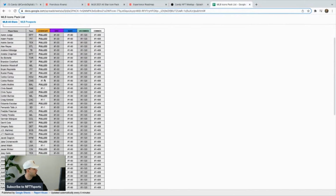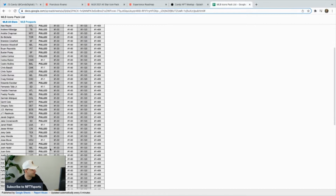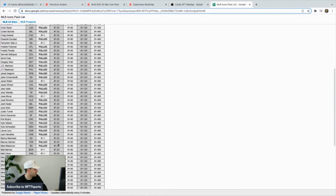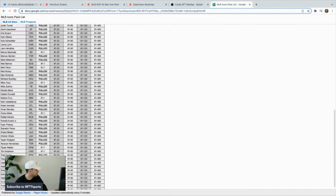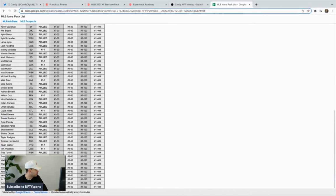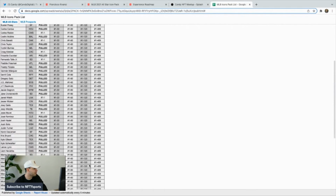There are still these, everything that says pulled, you still have an opportunity to get a 1-out-of-1 legendary. I think the biggest guys that have not been pulled yet would be Tatis Jr. I think Manny Machado is down there as well. There he is. Tim Anderson, Vlad Guerrero Jr., Walker Buehler. So some big guys that have still not been pulled in that 1-of-1 legendary.